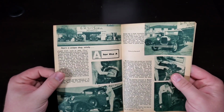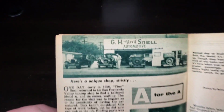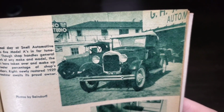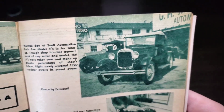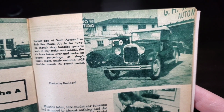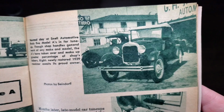Here's a unique shop strictly for the A. A whole shop dedicated to the Model A. A normal day at Snell Automotive finds five Model A's in for tune-up. Though the shop handles general work of any make and model, the A's have taken over and make up a greater percentage of the shop's labors. Newly restored '29 Roadster awaits its proud owner.